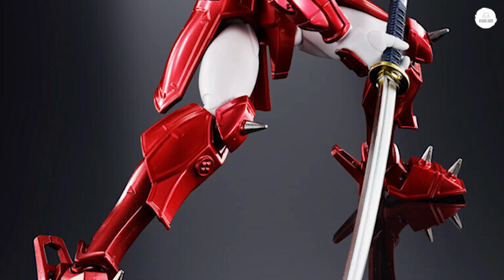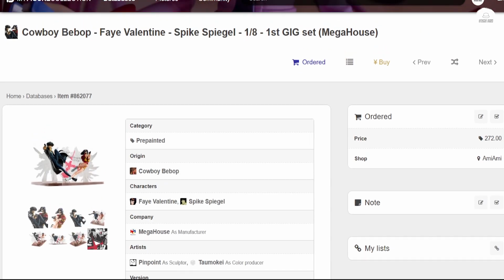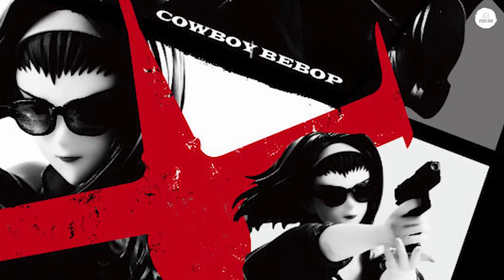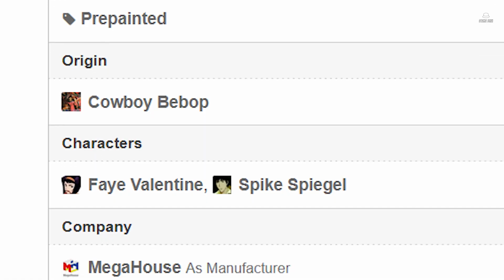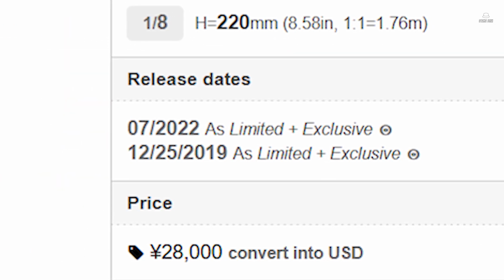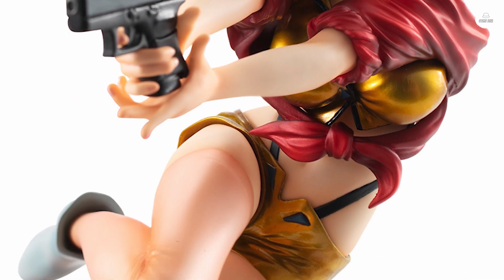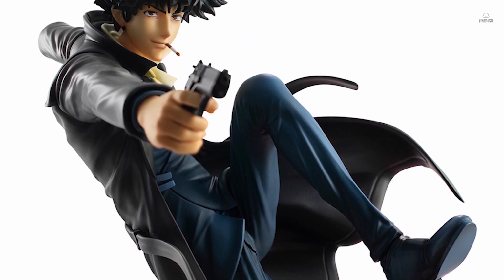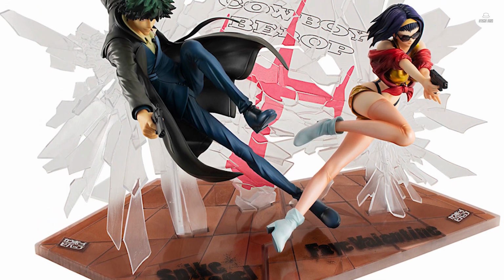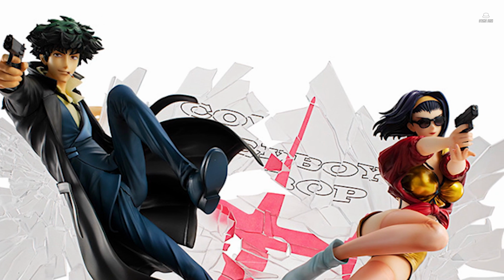So for the figures that I'm waiting for in the month of July, the first one that I have on order is the Cowboy Bebop Faye Valentine and Spike Spiegel set from MegaHouse. This one is a re-release. It's kind of funny because it's a limited exclusive. Sadly, the pre-order came out when the Cowboy Bebop Netflix live action came out. It did not turn out well. But still, I like the anime. I think a lot of people will still disregard that live action and hold on to this great memory that is the classic anime Cowboy Bebop.